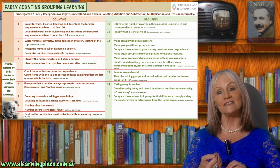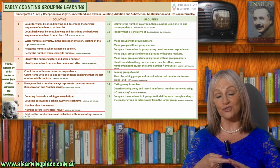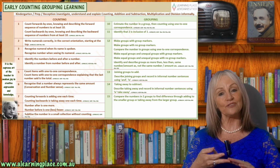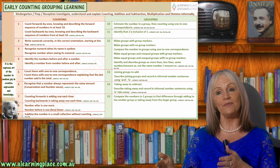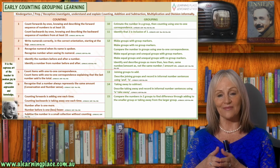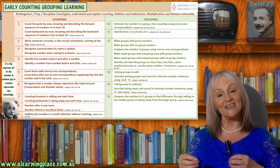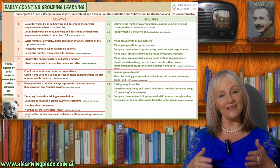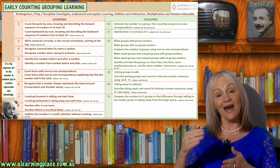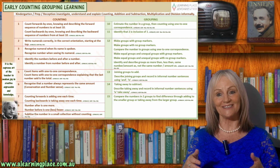Early counting and grouping starts with counting. So counting means just knowing the forwards and backwards number sequence, writing numerals correctly, recognizing numerals both when their name is said and by sight, identifying the number before and the number after, and then they can begin to count with one-to-one correspondence, identifying that the last number that they say is the total. They can then start to identify that the number after is one more and the number before is one less.